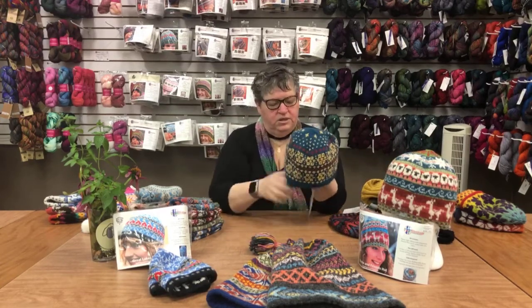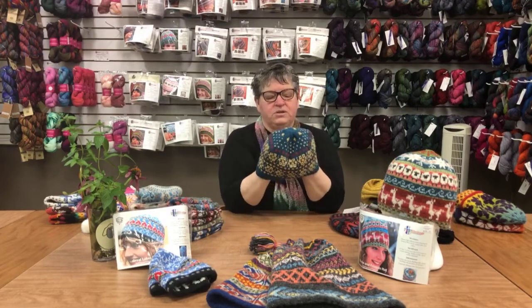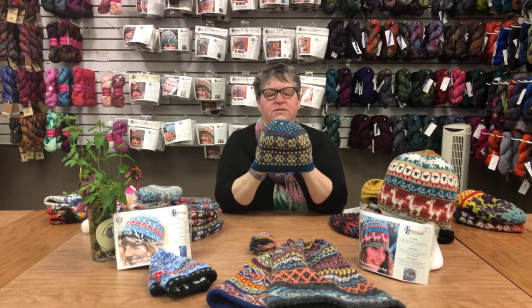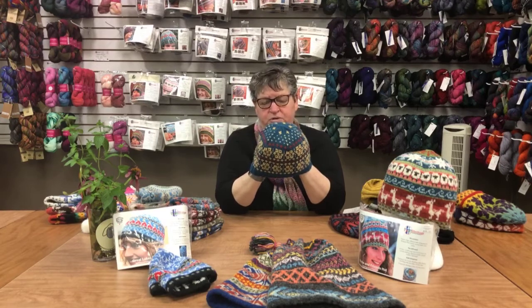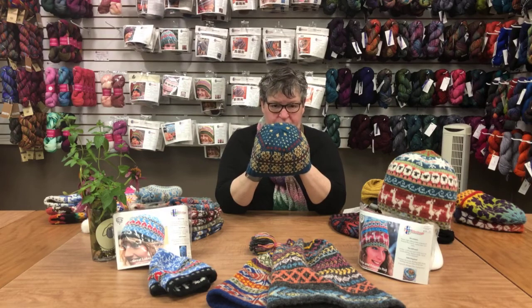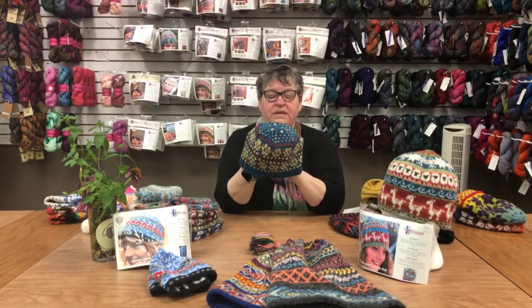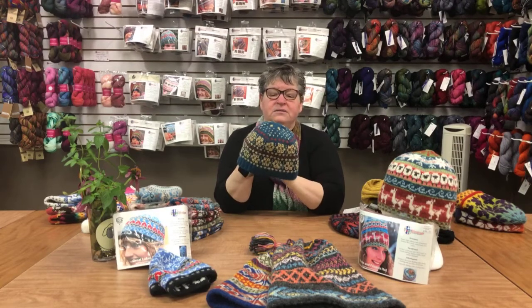This is a take on the Miri Dancer's hat. The Miri Dancer hat has more colors than how I knit it, but the pattern is the same, and that's the fun thing with Fair Isle knitting. You can change the colors to be what you want. I didn't want to deal with 8 different colors, so I took 3 when I went on vacation and made this hat. And Miri Dancers is what they call the Northern Lights.